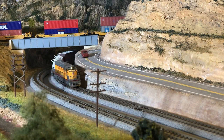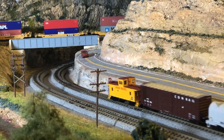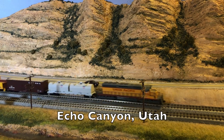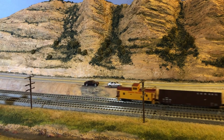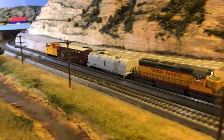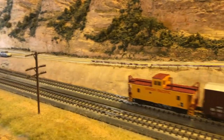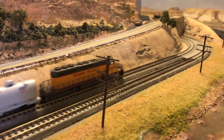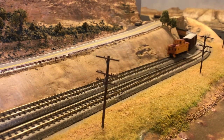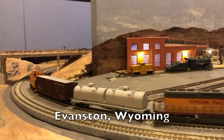We're stepping back in time. The year is 1988, and the caboose is being hauled as part of a local freight from Ogden, Utah, through Echo Canyon, and being dropped off at Evanston.